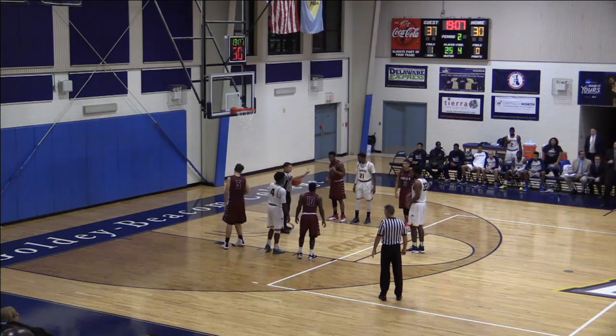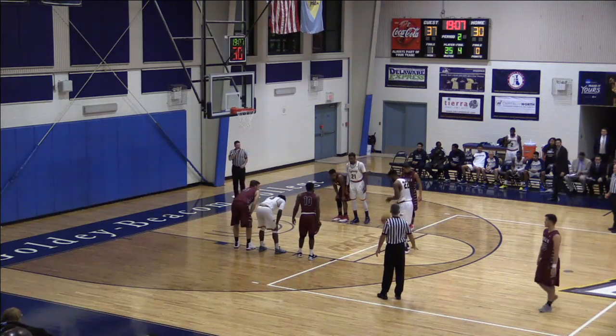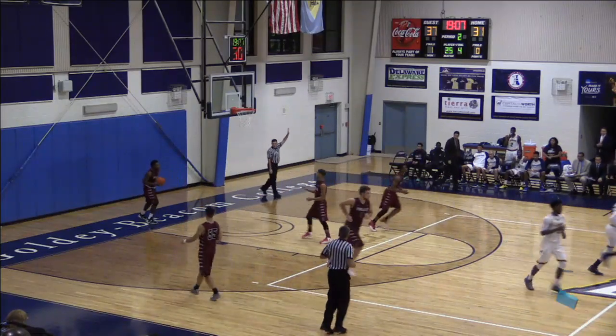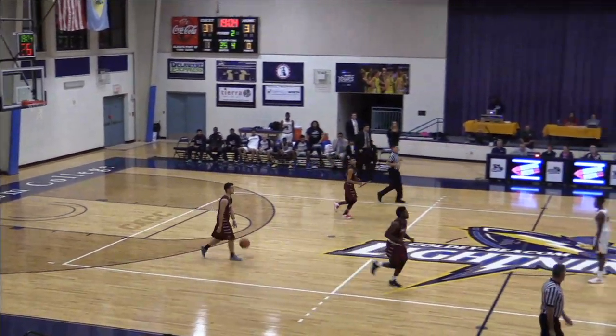Now this is, I think, Bradney's. Yes, Josh Bradney's just came in for Philly U. Both of those are good. Makes it 37-31, so it's a 6-point lead. DeCiccio with the ball out front.